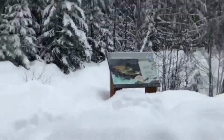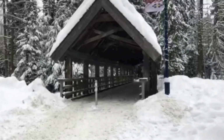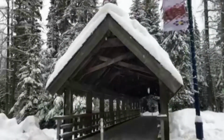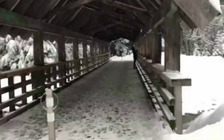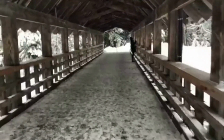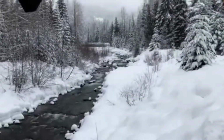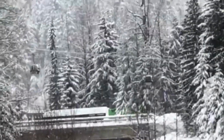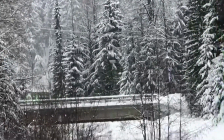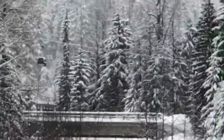But going to zoom out now, and we're going to take you through underneath the cover. Look at this, this is a beautiful cover on the bridge. You can see the thickness of the snow, and we're going to come over here and you can see the river. This is the one I was telling you about that has the trout in it. Look at that, that's beautiful. And if you look up there, you'll see a wire. You'll see gondolas. There are houses up there that they'll take you up to.